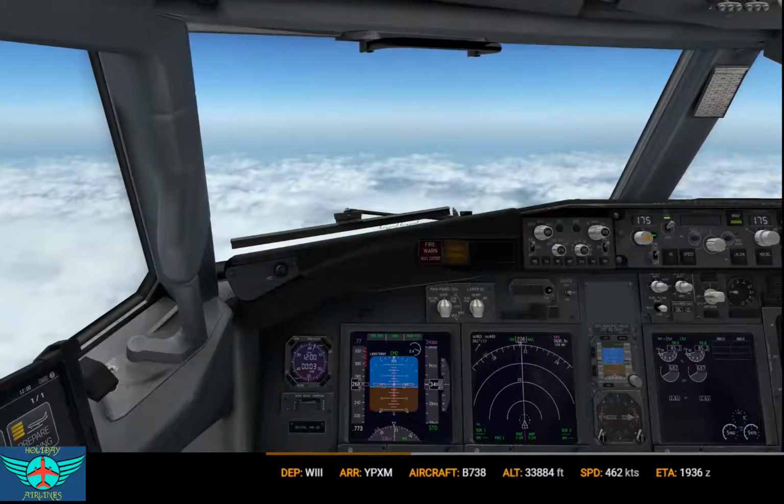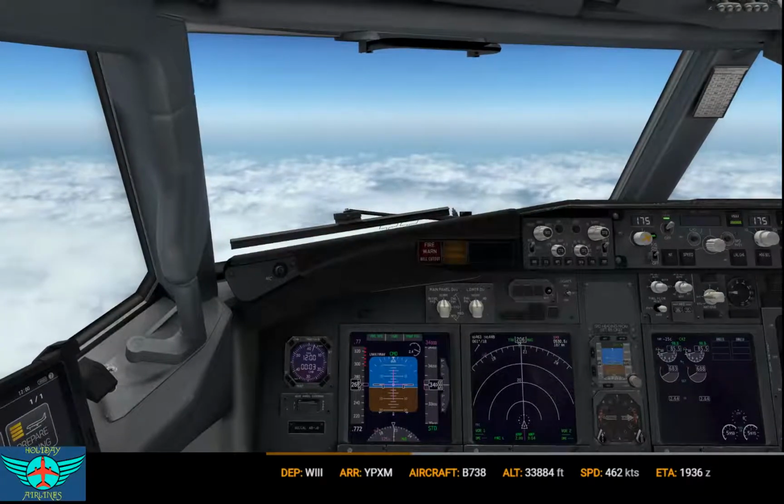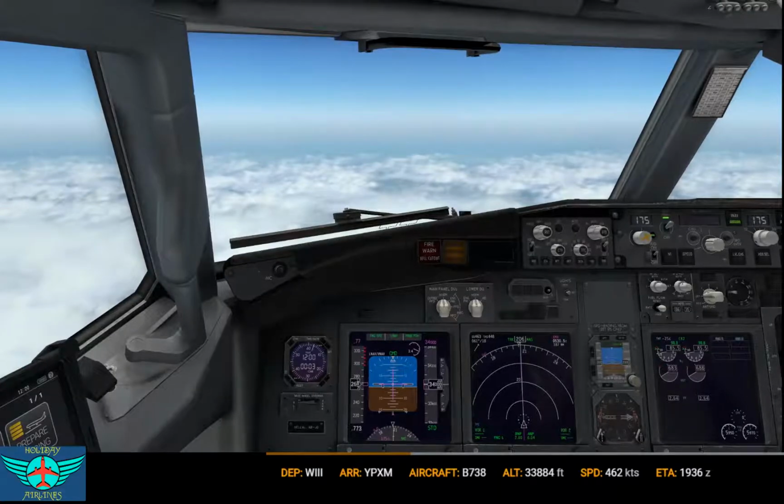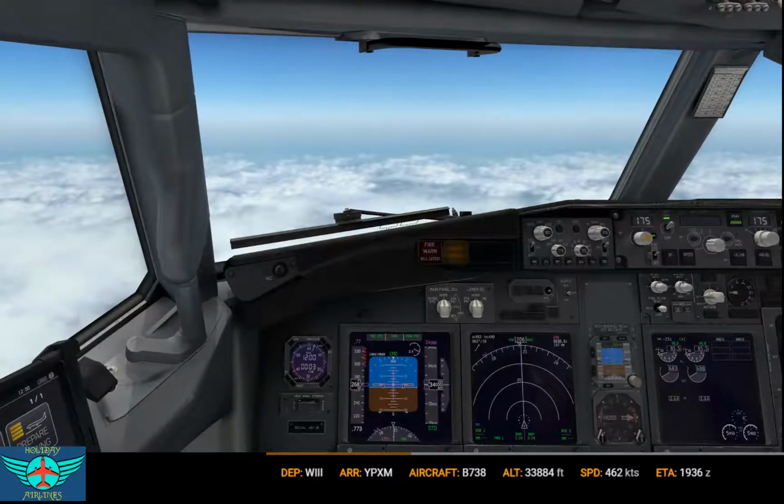We're about 26 minutes from touchdown. A little bit of a tailwind, not much. Making good time on the ground speed.